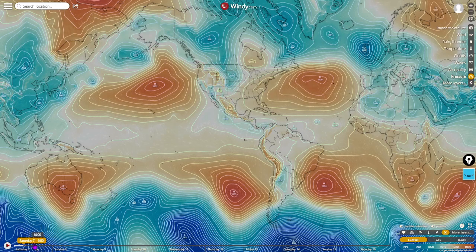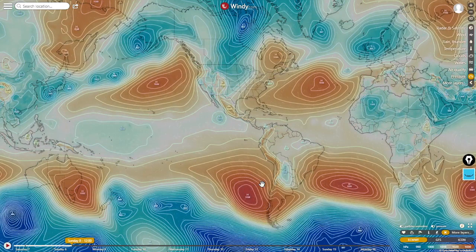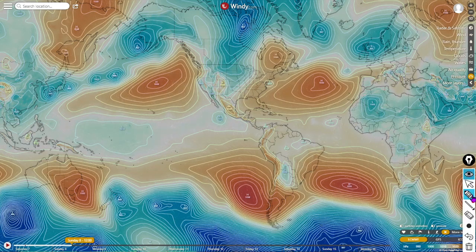Anyway, we'll advance this map into tomorrow. There's where we expect things to be according to the European forecast on Sunday, August 8th at 12 noon Eastern Daylight Time. And if you're wondering, we're located right here in Lehigh Valley, Pennsylvania.